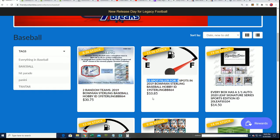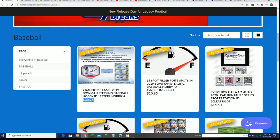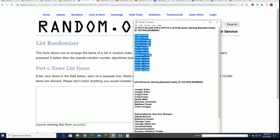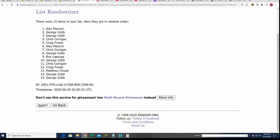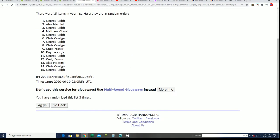You get a chance to win spots for 10.85, roughly a third of the price, and it is exactly a third of the chance. So that's what everybody's taking right now: a 1 in 3 chance for around a third of the price. Here we go, seven times through. We're going to find our top five after seven times through the randomizer. Good luck winning in the filler and getting in for 10 something.